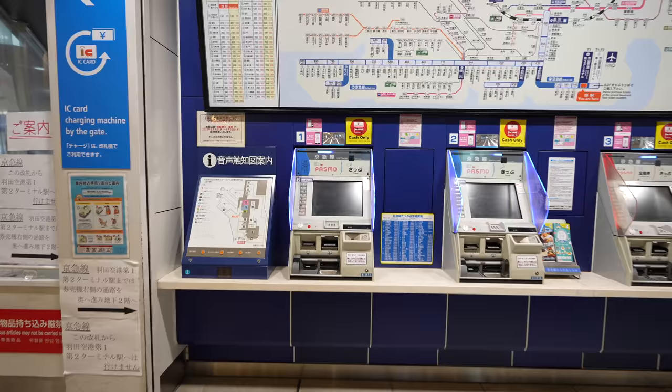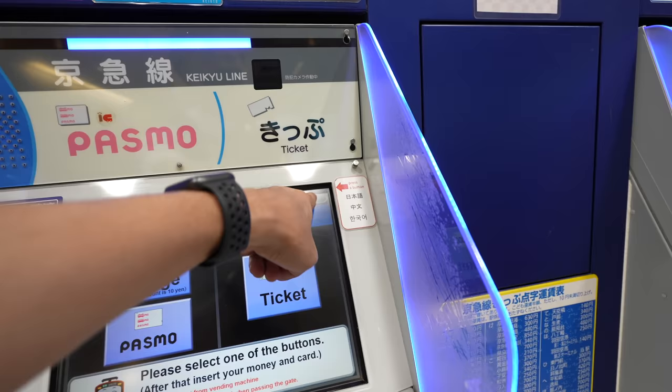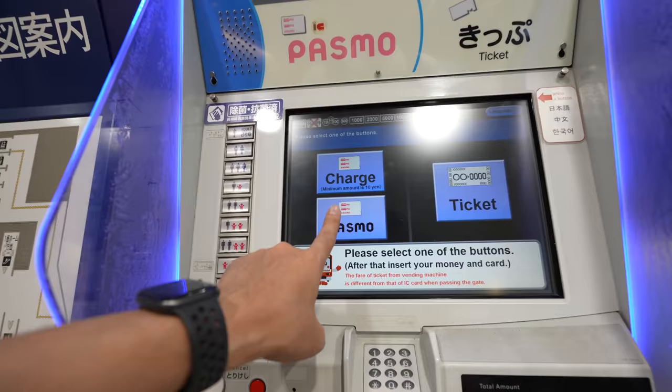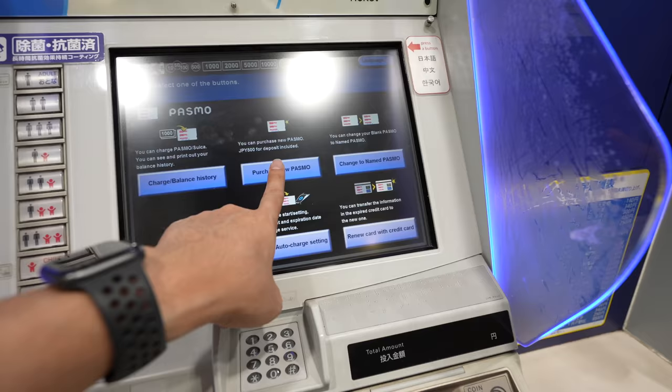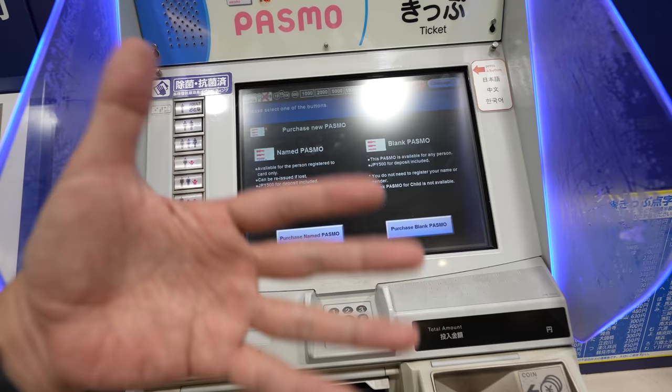Also, speaking of the train IC card, you can always buy it here. You can change the language here. If you don't understand Japanese, you can choose English, and you can buy this, PASMO. So basically, PASMO, Suica, ICOCA, those are the same thing. For this card, you have to put down a deposit of 500 Japanese yen, and that's it. You can charge money, and you are ready to go.